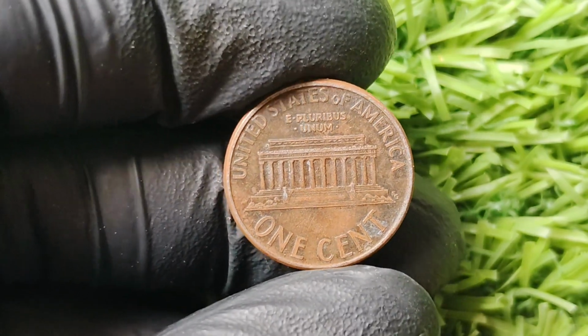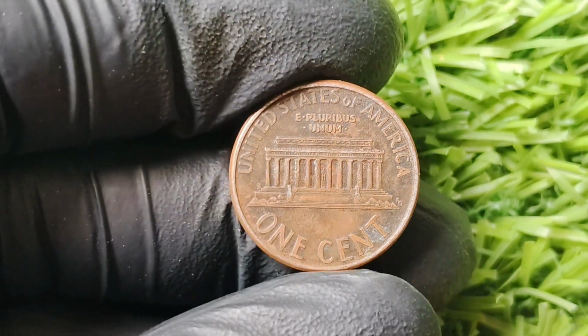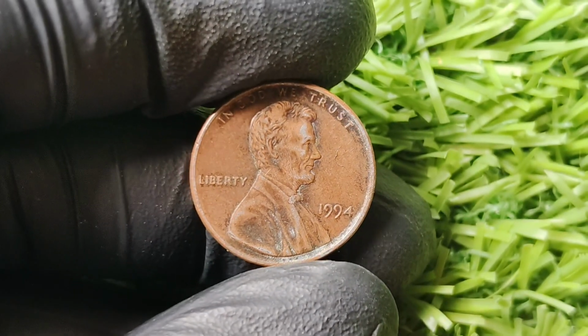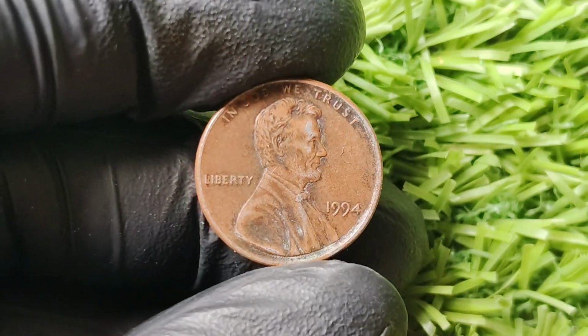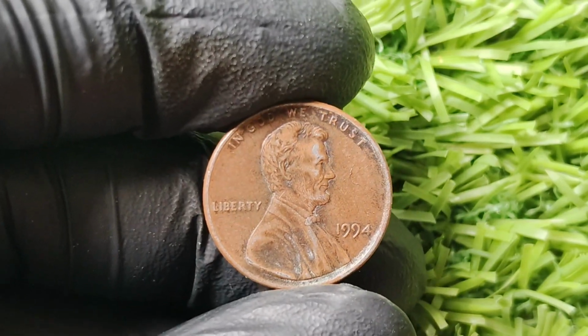Alright, treasure seekers, that's the scoop on the 1994 no mint mark Memorial Lincoln penny. A coin that looks ordinary but packs a $1 million punch if you know what to look for. Remember, rarity, condition, and authentication are your best friends in this coin collecting adventure. And if you ever find yourself staring at a penny wondering if it's worth $1 million, just remember my garage sale story. Sometimes, the greatest treasures are hiding in plain sight, right in your pocket.